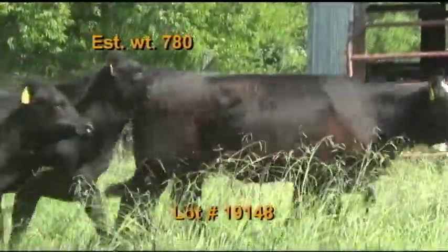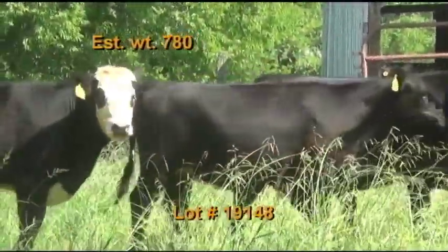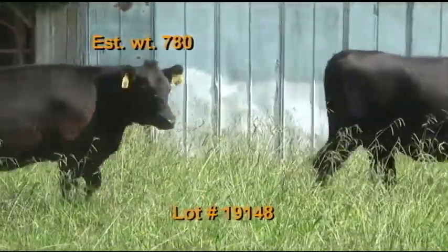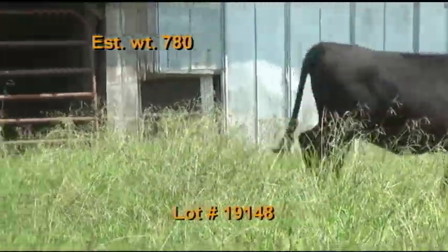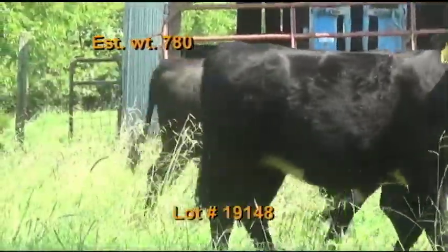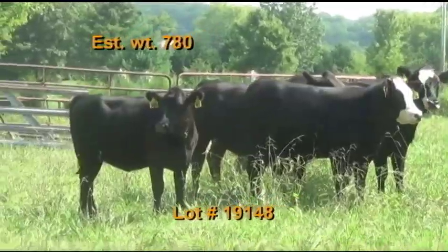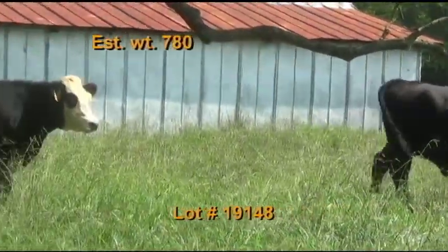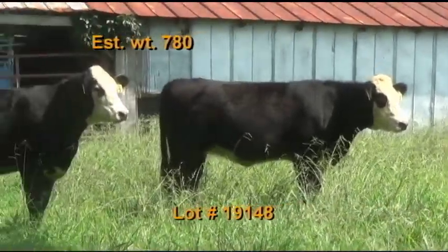Lot 148 is Riverbanks Farms, Ward Trace, Tennessee. Tennessee BQA certified. 28 heifers estimated to weigh 780 pounds. They grade 95% number 1s. There's 14 blacks, 12 black baldies, and 2 red baldies. These cattle are home raised by good Angus and Hereford bulls, sorted out of 43 heifers as replacements.